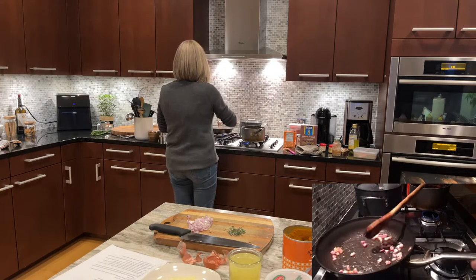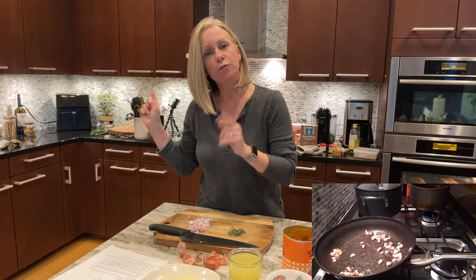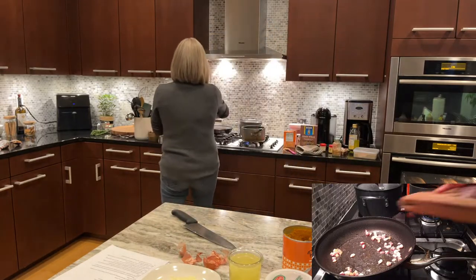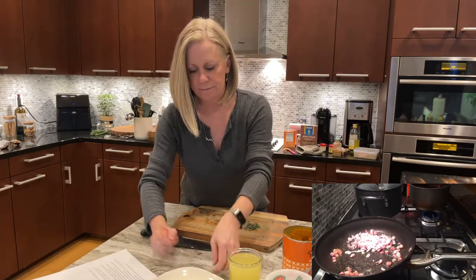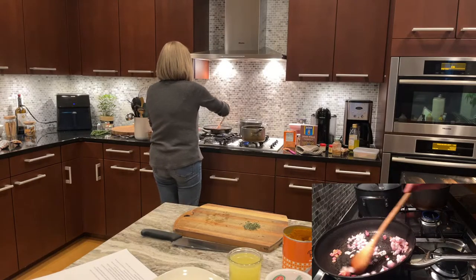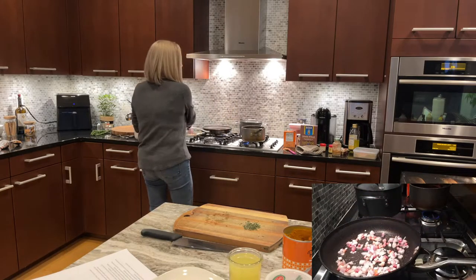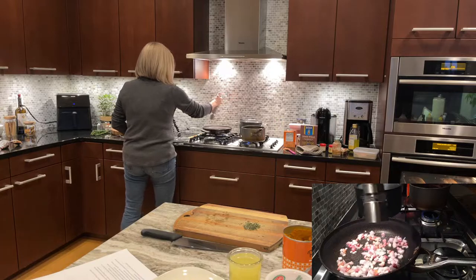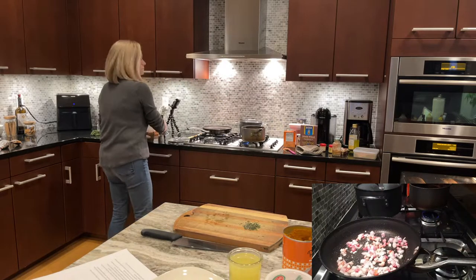I'm gonna reduce the heat a little bit. Smells delicious. You can see that going there. So I've got my pancetta rendering over the heat, and I'm gonna add my shallot to that. Let that brown up. There we go. Oh my goodness. Add a little salt and pepper, where did I put my salt? Oh, here it is. My pancetta already has a little salt.